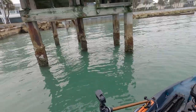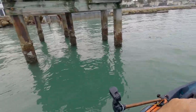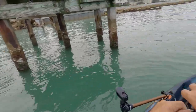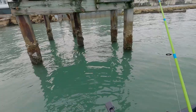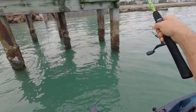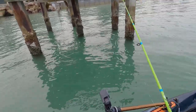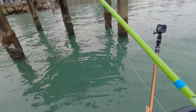I got my favorite dock right here. This is not the spot that I was planning on fishing this morning, but we're going to go ahead and stop here because the current is just starting to kick pretty good. And I want to get on a sheepshead bite right when that current turns around and it starts moving. So if we got some sheeps down here, now is the time. Do a little drop, see if we got any action happening around this dock.